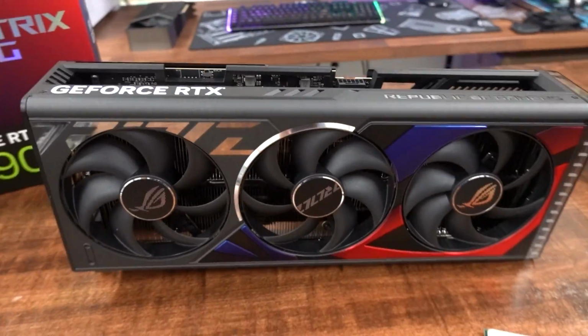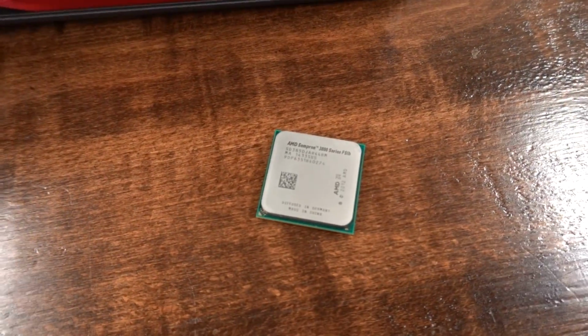Every once in a while, I like to do something that makes very little sense, but sounds fun and amusing. And that's exactly what I'm doing today. I'm gonna see what happens when we pair an RTX 4090 with a $47 CPU.